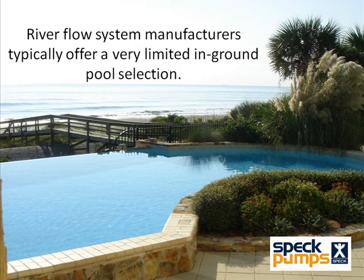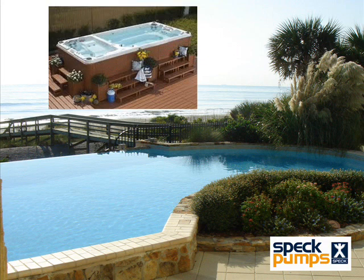River flow system manufacturers typically offer a very limited vinyl liner or fiberglass in-ground pool selection, which must be purchased directly from the system manufacturer. In order to use a river flow system in any other in-ground pool, you must purchase a large, unsightly unit which is permanently mounted on the pool deck. Swim spas are one-piece units that are typically placed on the deck itself.